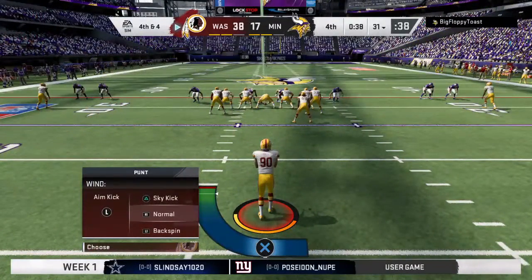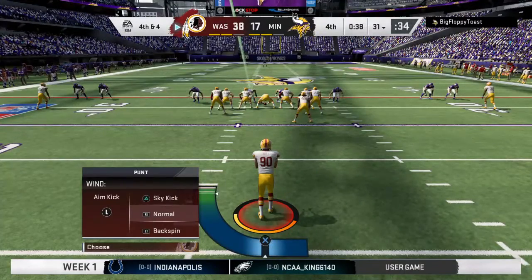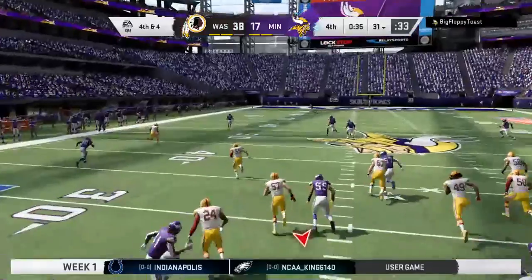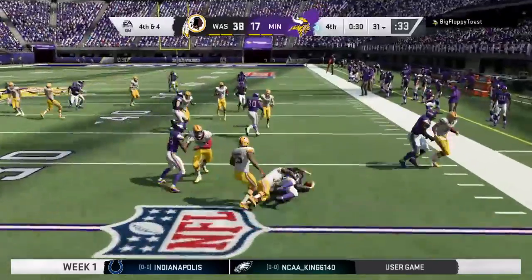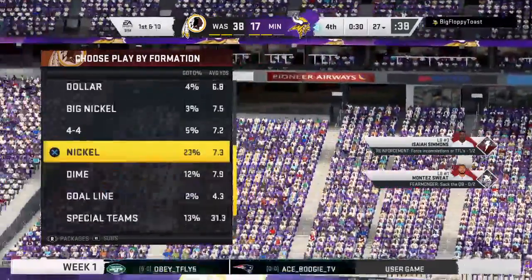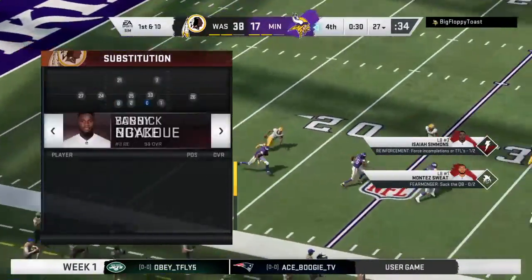Here's Matt Hawk now. Always a good sign when your first punt comes in the 4th quarter. This is taken around the 12. Well, he wasn't too far from breaking that. Officially, give him 15. And the Vikings will take over here 1st and 10.